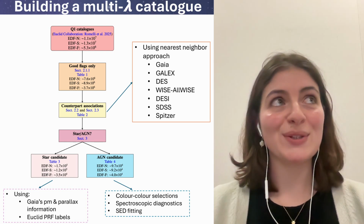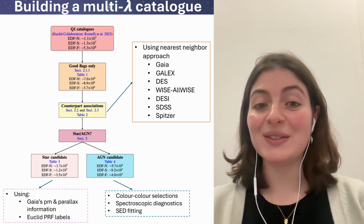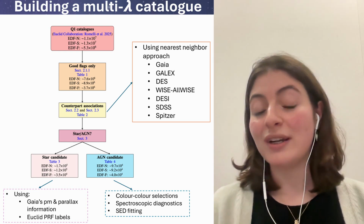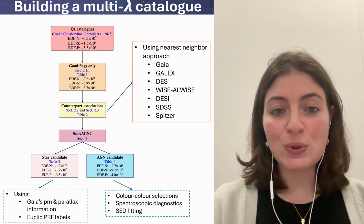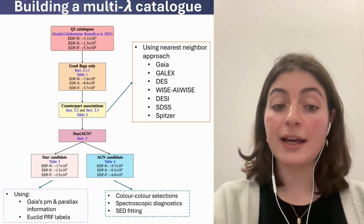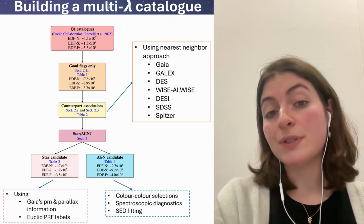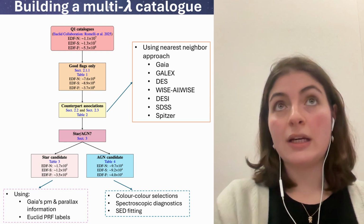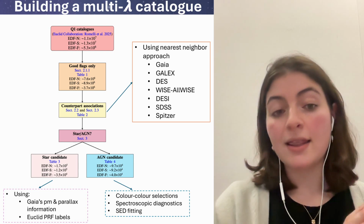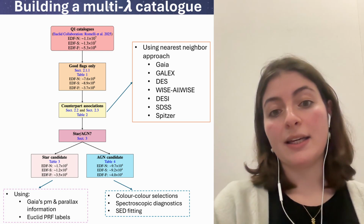The reason why we focus on stars as well is because when using color selections, stars can be a big contaminant. So by being able to select them and then remove them from the sample, we're already removing some of the contaminants. So to identify stars, we use a combination of the information that we get from the Gaia counterparts, in particular the proper motion and the parallax, and we combine this with the labels that we get from the Euclid catalogs, where we basically get the probability of a source being a star, a QSO, or a galaxy. And this gives us a good sample of stellar candidates that we can already flag and remove.